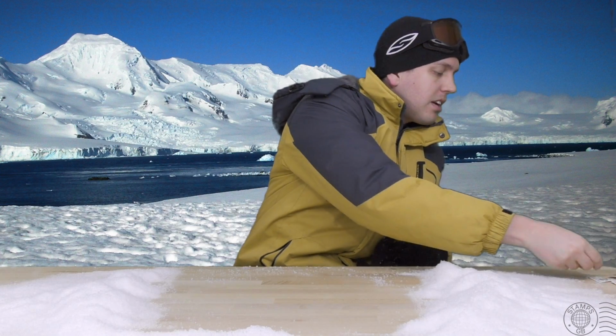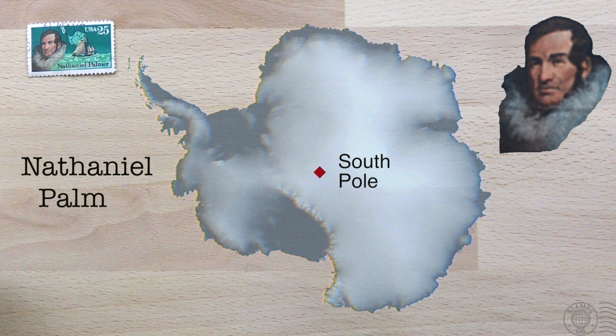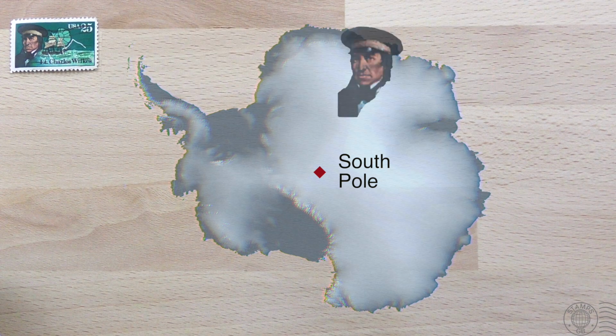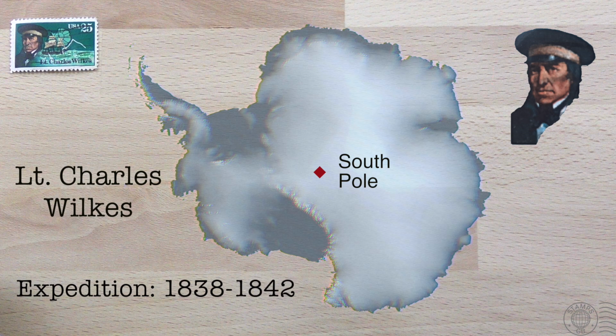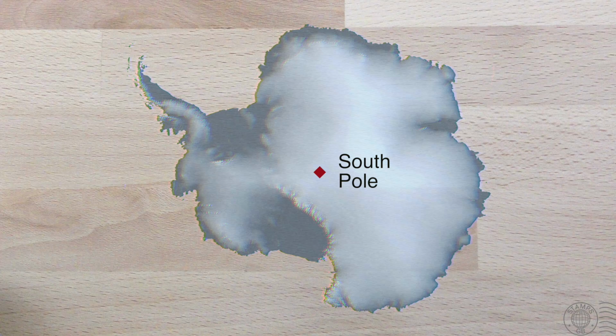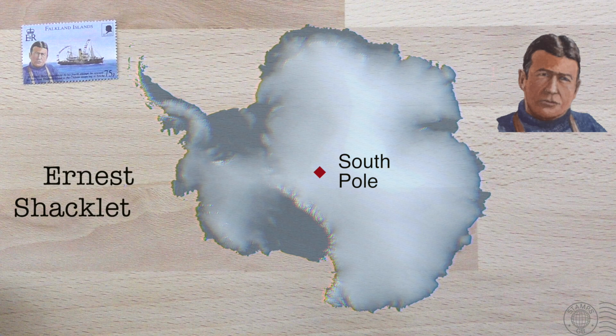Now let's go through the lineup of the 7 explorers, starting with the earliest, Nathaniel Palmer. Now there were sightings of Antarctica before him, but he was the first American explorer to lay eyes on what is the Antarctic Peninsula, nearby South America. The next explorer is the one we pulled, Lieutenant Charles Wilkes, who actually mapped out what is the eastern side of Antarctica, nearby Australia. Charles Wilkes is the reason why Antarctica was then acknowledged as a continent and started to get drawn on maps. Now, the next explorer is the first of the non-Americans, Ernest Shackleton from Britain.